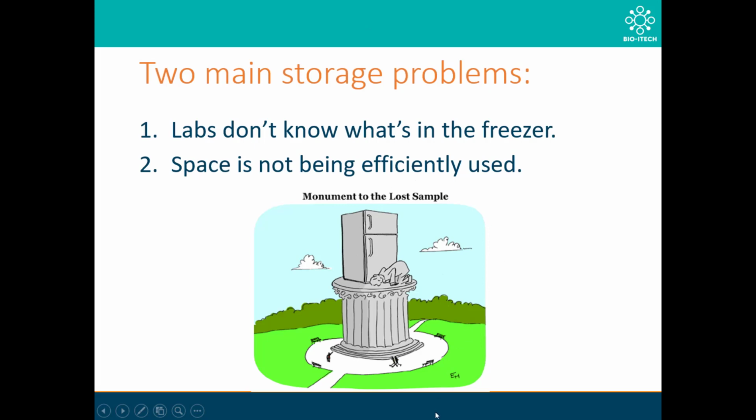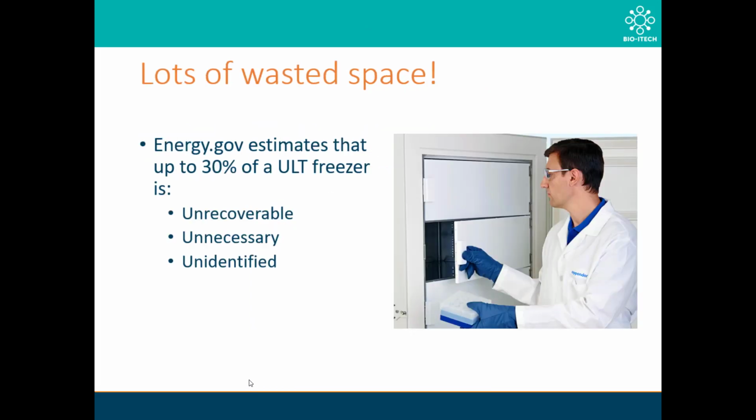This monument to the lost sample is meant to represent that concept where we definitely don't want to throw away those tubes that the postdoc left 10 years ago because those could be the one sample that will lead to our Nobel Prize winning work. And I totally understand. I felt exactly the same way when I worked in the lab. But the problem is those tubes might not be being stored properly. And by being improperly labeled, there's really no way we could go back to them and use them for any type of Nobel Prize winning work anyway. So unfortunately, they're just taking up space that could be used better for something else.